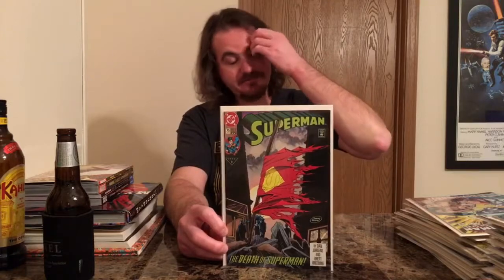I have no idea what this one's worth, but I just remember the hype was so big, it was just incredible. Everybody was talking about, oh my gosh, they killed off Superman, the most indestructible superhero of all time. They killed him off. Oh my goodness. And then you start getting some random crazy Supermans. It starts branching off into all kinds of different Superman, Steel, the Man of Steel. Yeah, literally the Man of Steel.